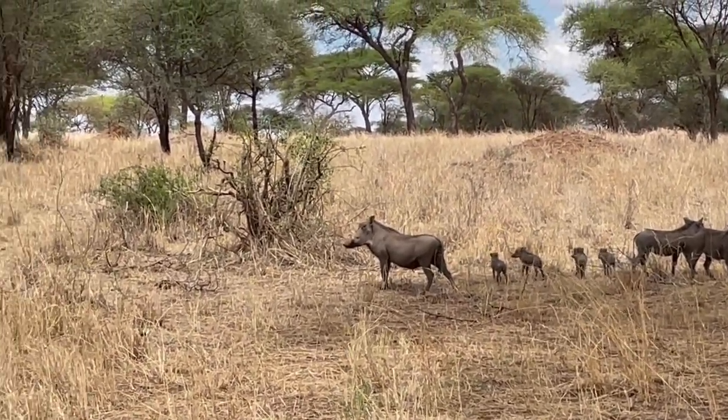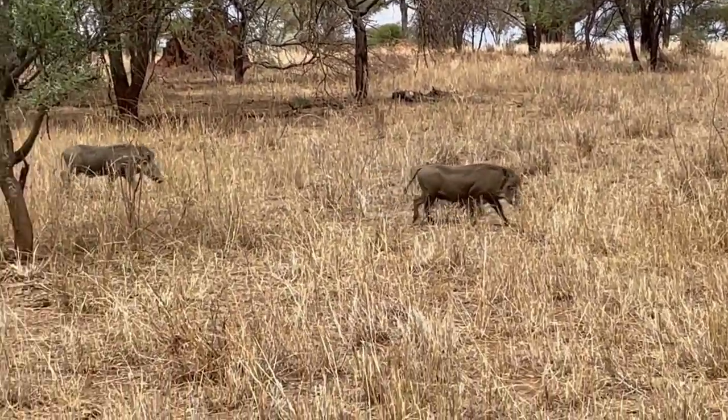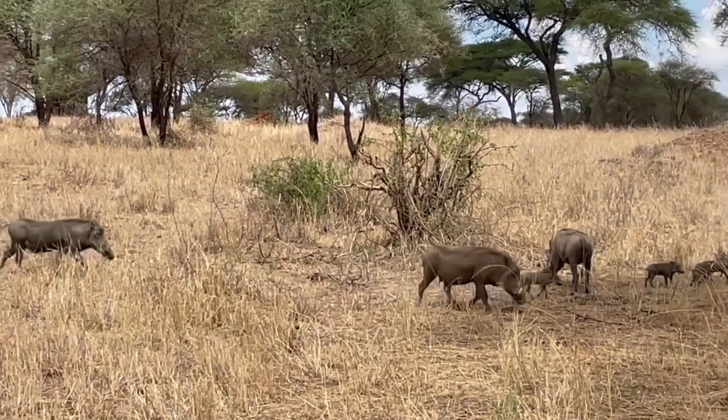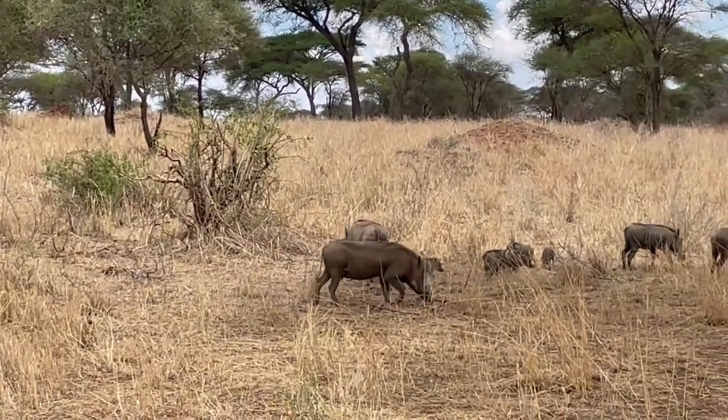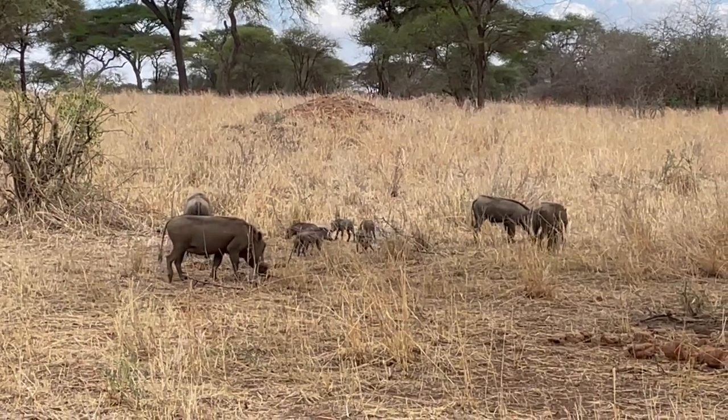Warthogs are not currently considered endangered. They have adapted well to their environment and are relatively abundant in many parts of Africa. However, localized threats such as habitat loss, hunting, and conflicts with humans can impact their populations.